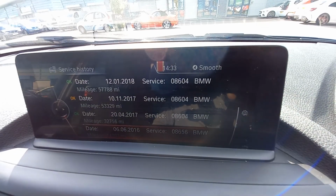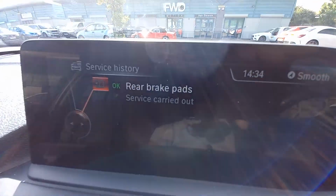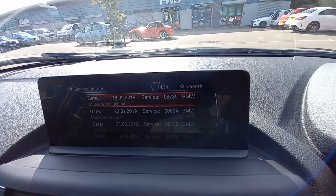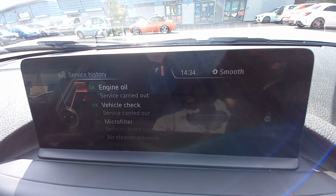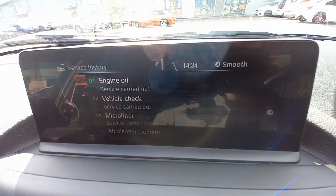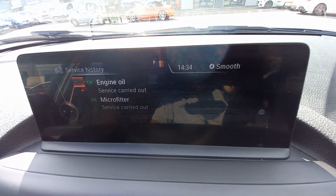So yeah, we've got all these. As you can see, the mileage are there, and you can go into this as well. So if you go into something like that one there and we press it, it'll actually say rear brake pads changed as well. So that's really good. So it tells you what the car had done on the last services. So the very last one, if you go into there, it was quite a big one. This one, it was a major one. So it was the engine oil, vehicle check, micro filter, and the air cleaner element as well. So they had all the filters done. So that's good. So it's very detailed in what it does.